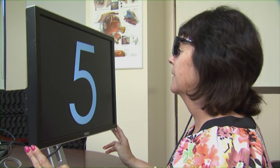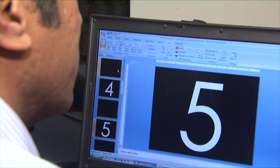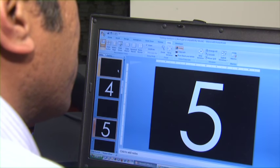This is the pixelated image that Kathy sees as she scans the screen by moving her head with the camera mounted on her glasses. Work is currently under development to implant a camera in the eye, the advantage being that it would move with the eye, which is much easier and more natural.